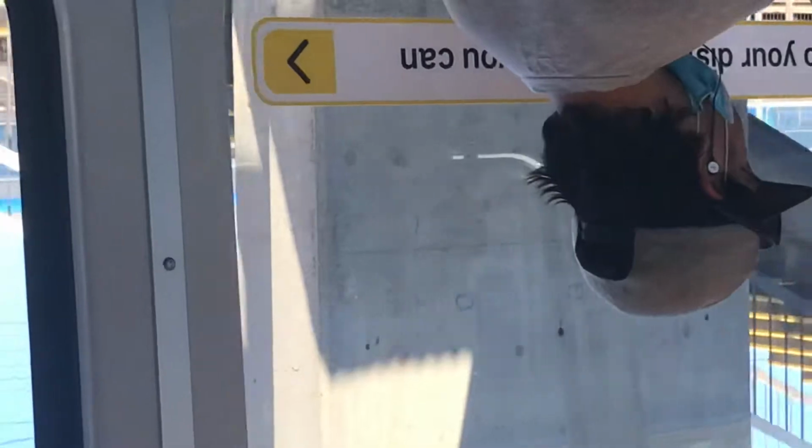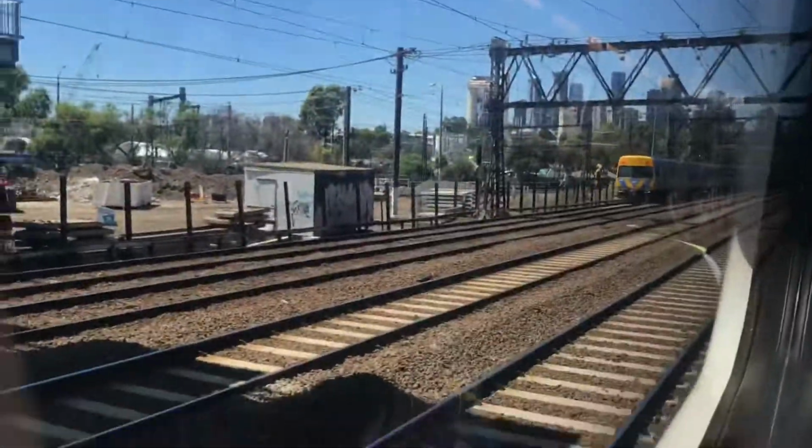There's another train. So I've tipped it. Why did I do this upside down? I don't know why, but there's the star upside down hanging from the roof. I don't know why I did that. I hope you're not feeling too dizzy. Whee!